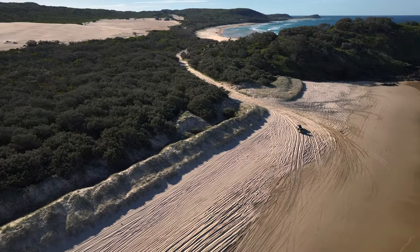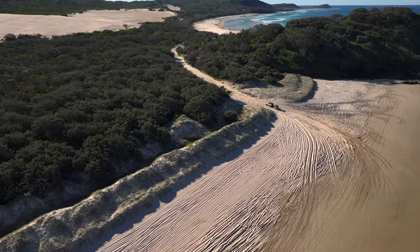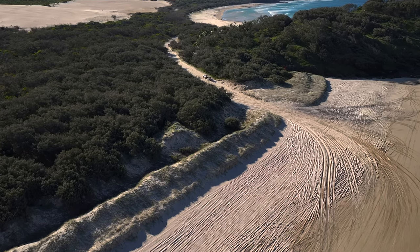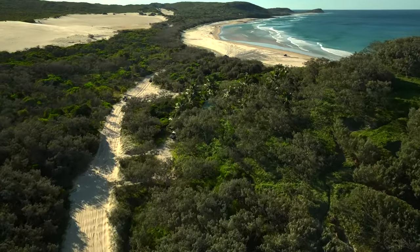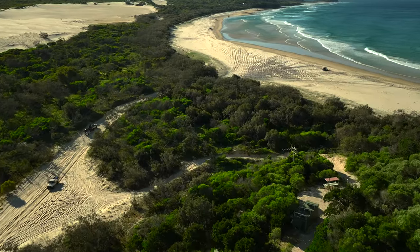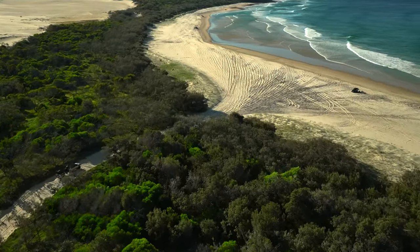The Indian Head Bypass is certainly a spot where you can get stuck, especially with a camper trailer. The sand is very soft and often the bypass is very bumpy with a lot of holes. You really have to pick your line here. The left-hand side had some unexpected, very deep holes and you see me bouncing around there. I was glad to have good suspension.